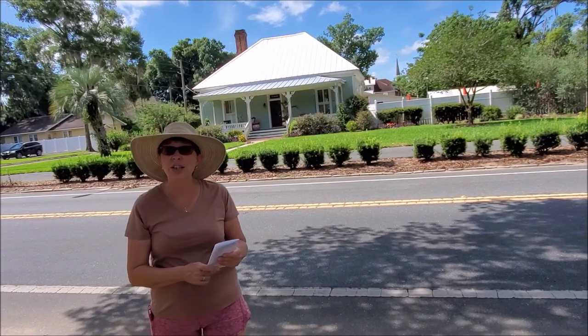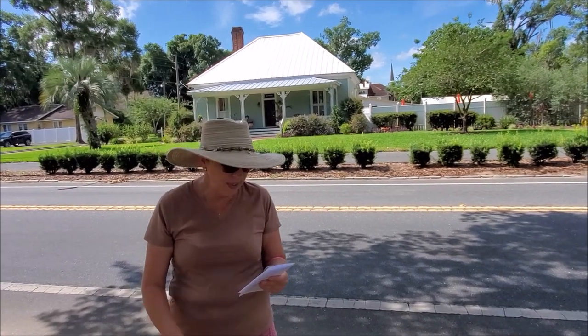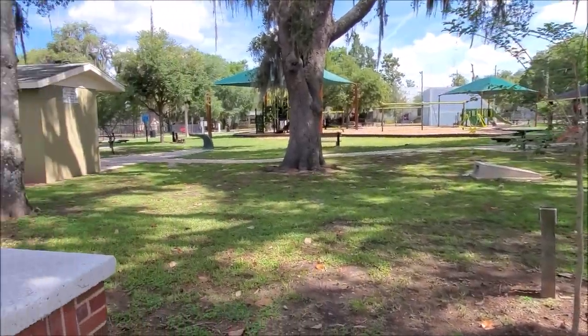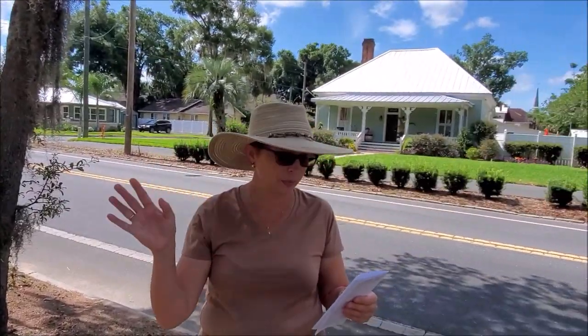Okay, number 14 on the list, the Penholster Home. As you continue walking past the lovely Price Park on your right. And this is the Price Park here, guys. Yes. Newly remodeled. Tennis court and everything. For the public. Yes.